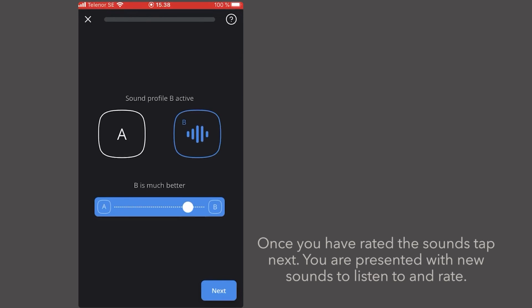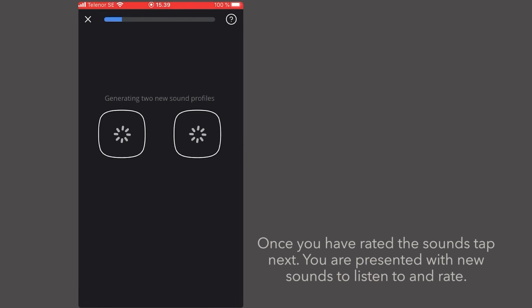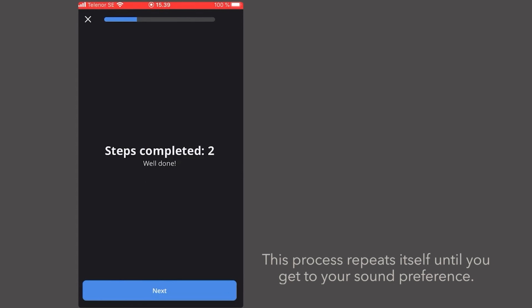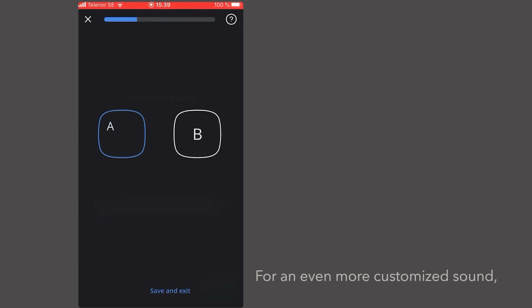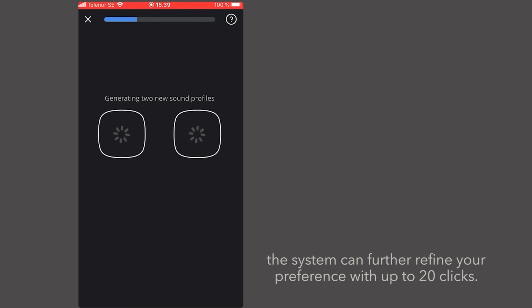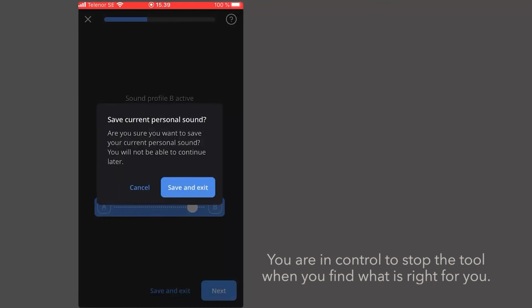Once you have rated the sounds, tap Next, and you are presented with new sounds to listen to and rate. This process repeats itself until you get to your sound preference. For an even more customized sound, the system can further refine your preferences with up to 20 clicks. You are in control to stop the tool when you find what is right for you.